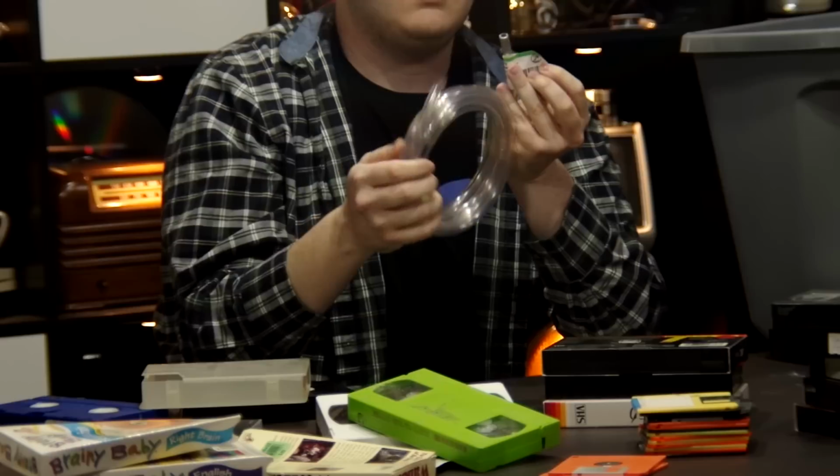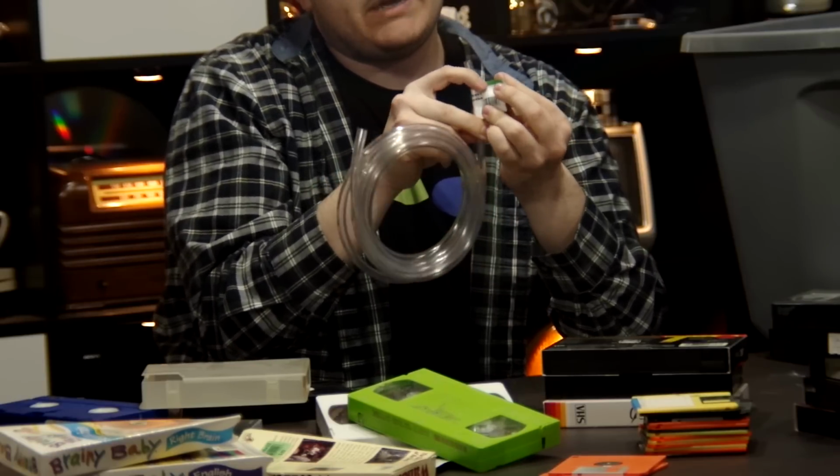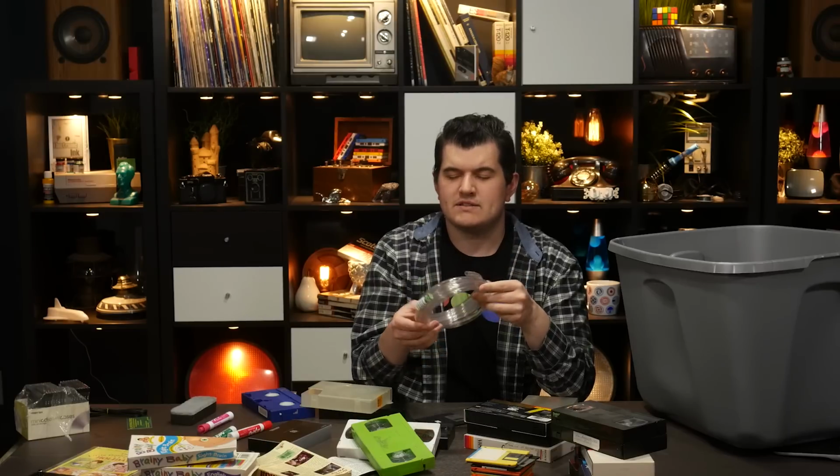This is 3/8 inch by 1/4 inch clear vinyl tubing. I can tell you what this was for. A while ago, my family had, because I convinced them to buy it because, I don't know, I was a dumb child, an old truck that we used like as a work truck, and its windshield washer lines had gone bad. So this was used to repair those.